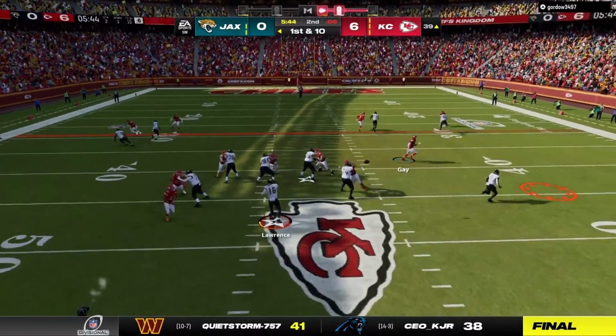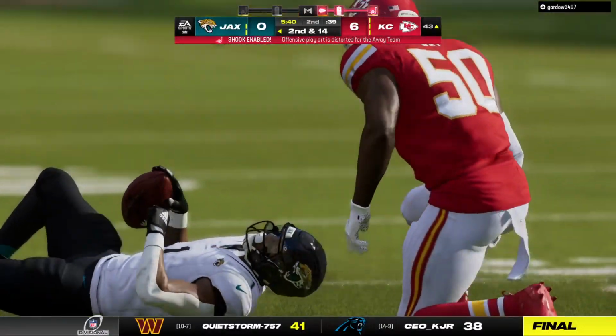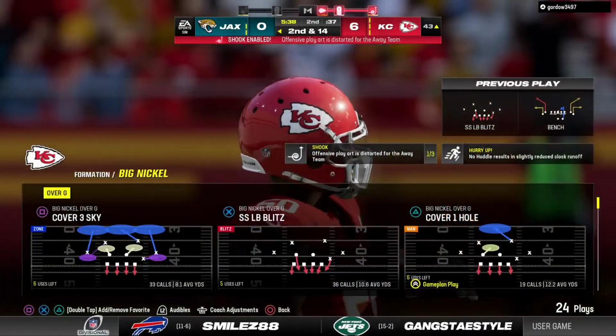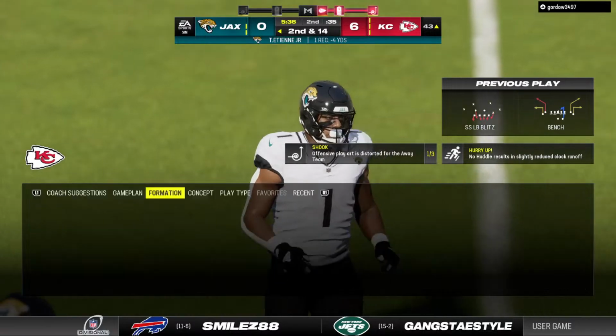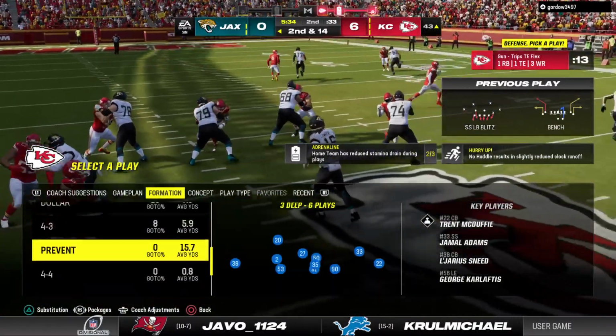On 1st down, Lawrence. And that's complete out of the backfield. And they went the wrong way there, losing yardage back at the 43-yard line. Not what they had in mind there. That's going to go as a loss of 4.